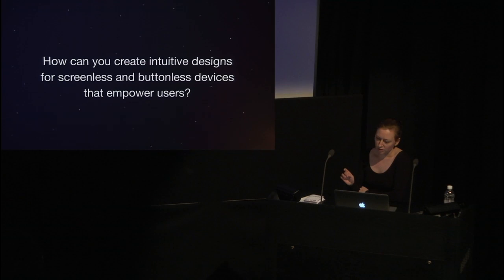So just to give you the bigger question: how can you create intuitive designs for screenless and buttonless devices that empower users? I think this is exactly where there's a lot of overlap between IoT and wearable technology. You're seeing the shift where a lot of the computing moves off the device that you can see. A lot of it is in the cloud, or it might be on a phone that you're carrying with you, which means that the device or the piece that you're wearing either becomes a point of display, or it's where you're collecting your data.